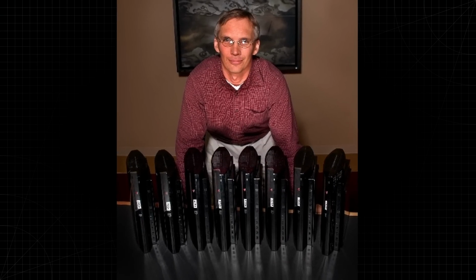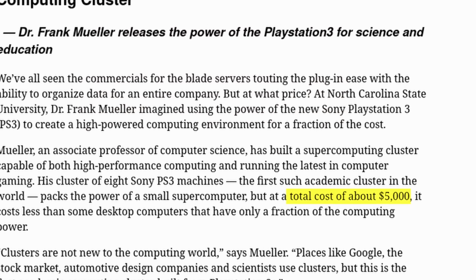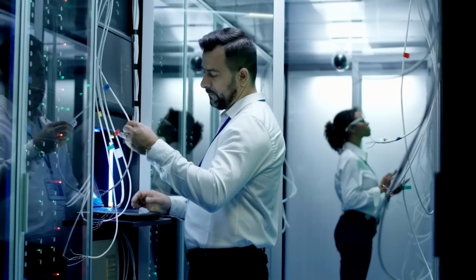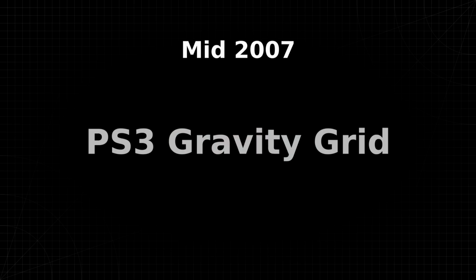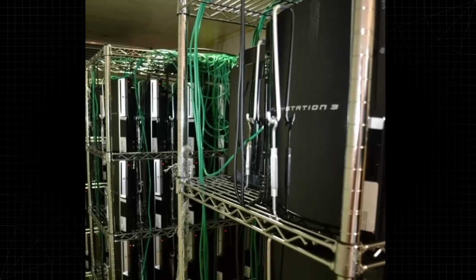At the cost of $5,000, he claimed that the cluster cost less than some desktop computers that have only a fraction of the computing power. This cluster was eventually used for research and to teach classes of students. A few months after, Gaurav Khanna, a professor in the physics department of University of Massachusetts Dartmouth, built a cluster of 8 PS3 which he named the PS3 Gravity Grid. This cluster is used to perform calculations to simulate the collision of two black holes.